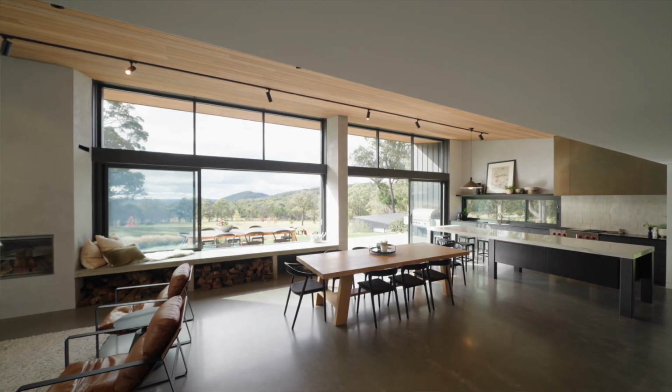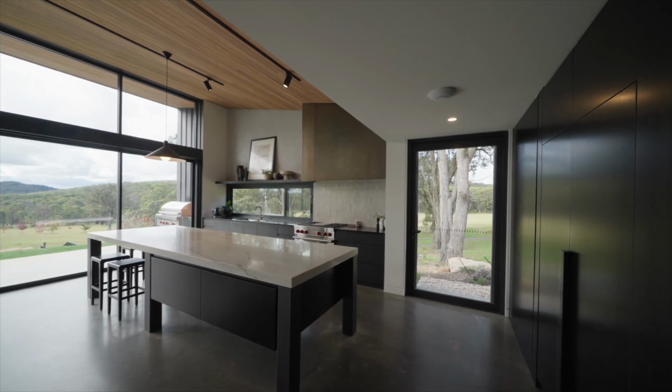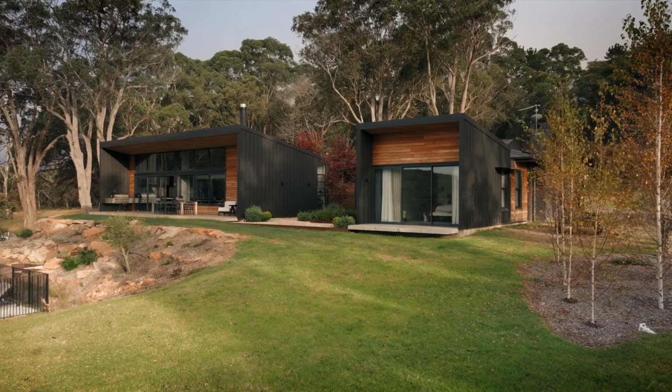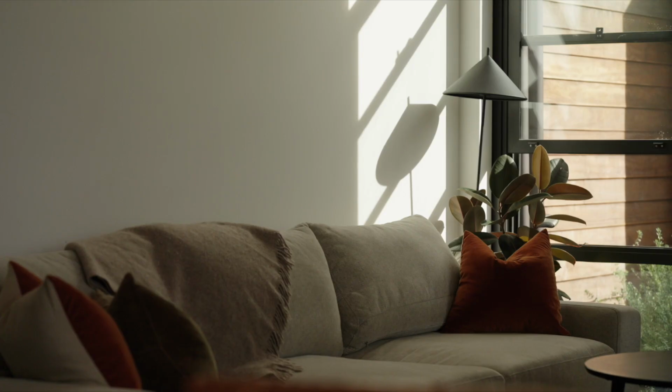We have flush thresholds inside and out. So we really needed to find a system that had the ability to couple the drain together, which AWS just already had anyway with their FlowTHRU drains. Through the entire house, we upgraded all the windows and doors, so they were all double glazed.